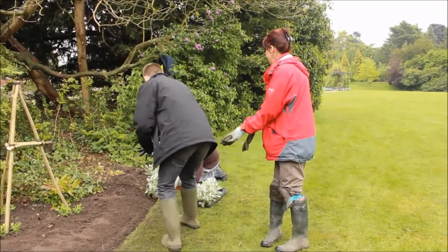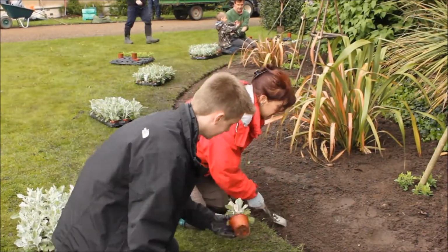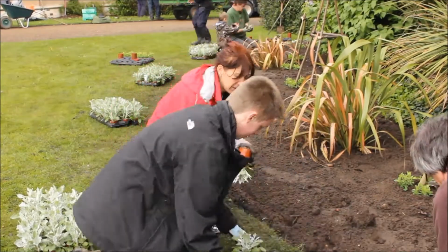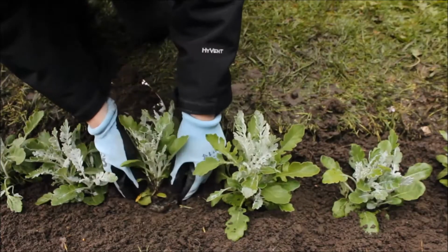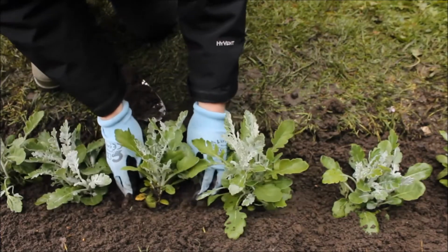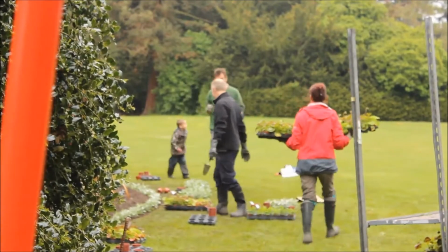Today there's been a large quantity of plants delivered from the council, so I'm getting stuck in to help plant them in the formal garden's flower beds. The Nonsuch Voles, who I'm working with, are an ever-growing volunteer group with a fairly good quantity of volunteers already, who help out every Thursday in the garden.